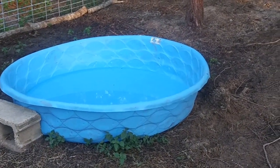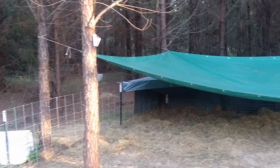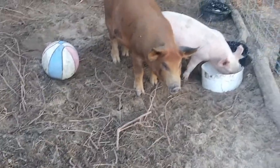It just got cleaned out. They got a little motion sensor light. They're not very interested right now. This is their double-sided feeder. Holds well over 50 pounds of feed, probably close to 100. It helps keep them split up a little bit so they don't fight as much.